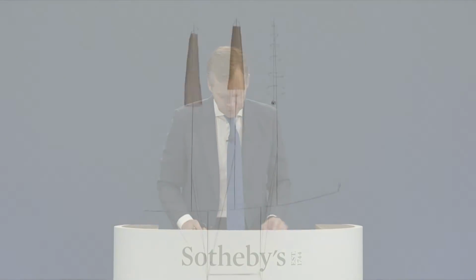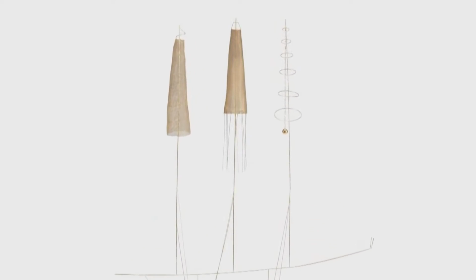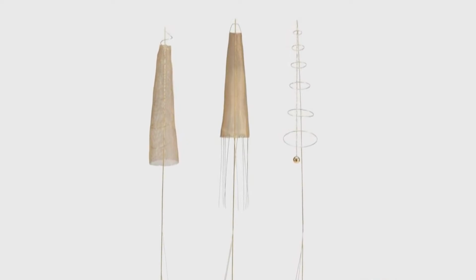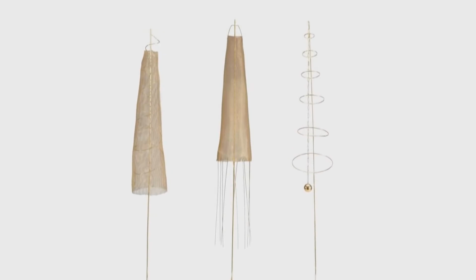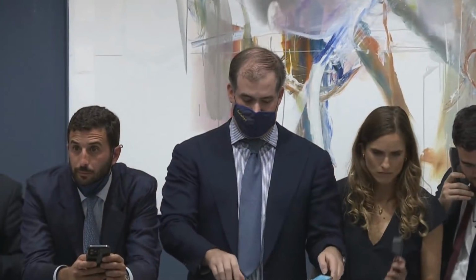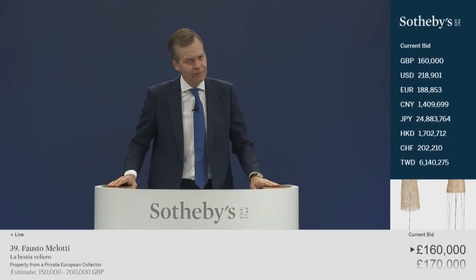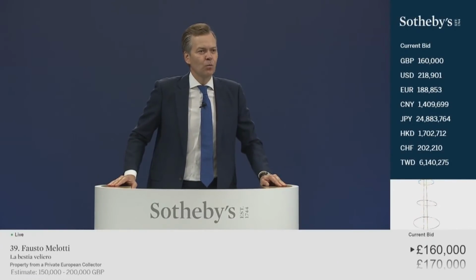And we move on, lot number 39, the Malotti, Soda's View, thank you. La Bestia Villiero, property from a private European collector showing on the screens. And 120 starts at 120,000, 130,000, 140,000 now. 150 is bid with Barmay at 150,000. Thank you, Barmay. It's your bid at 150,000 pounds. At 150, 160 now. Thank you, Stefano. 160, 170. Stefano, try 180, please. 180.